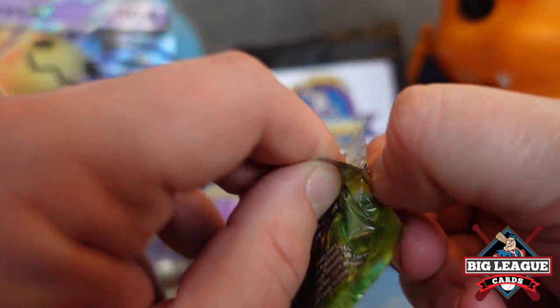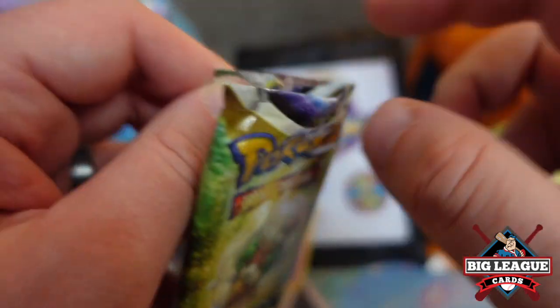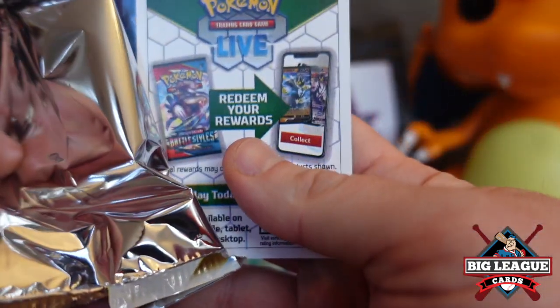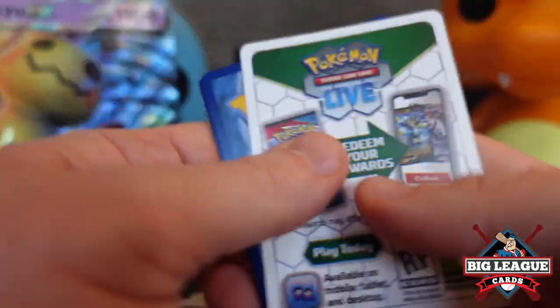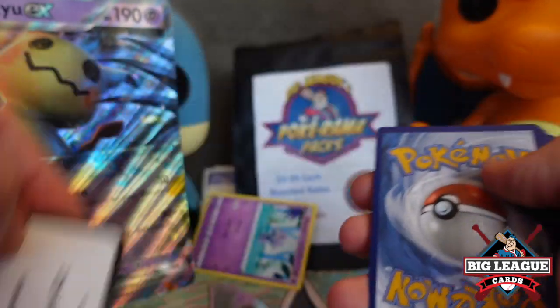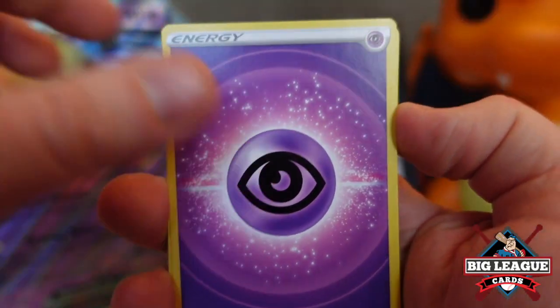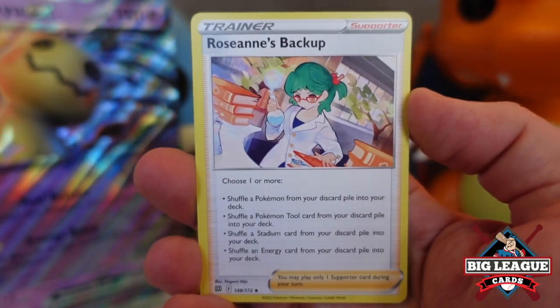This one is not opening as easy, which is nice to see. Let's see if we can get one black code card. Can we get one? No. Four for four on the white code cards. And that is a big whammy. Alright, Psychic Energy will kick us off on another white code card.